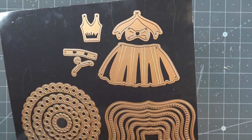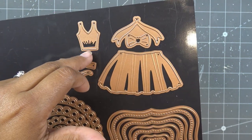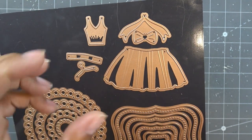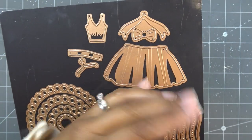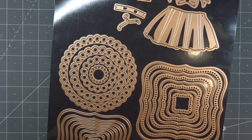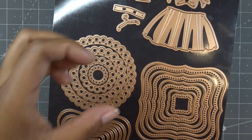So all you do is you cut it out of whatever paper it is you like. You have a little bow if you want to add that. You have the top. It has a little ruching, really cute. You have your little hanger and a little belt. It even has a little kind of ruching on the side there to make it look more realistic, right? Really cute. And so we pleat these and we make it into a little dress. And then this collection here has so many cute things. I think they have a profile. Was it like a cameo?